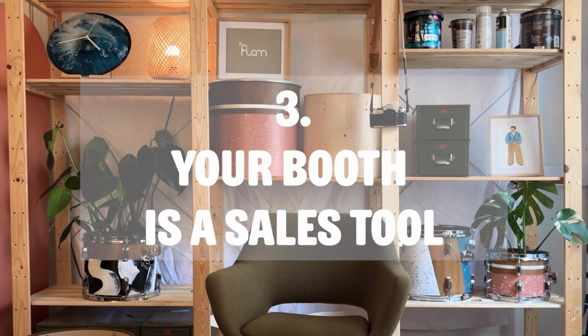Tip number 3 is your booth is a sales tool. The design and layout of your booth or your table will affect engagement. So make sure you have your best sellers visible. Make sure that you have layers. For example, I bring wooden crates and wooden display boards that I've made in order to give me different options for different height levels.